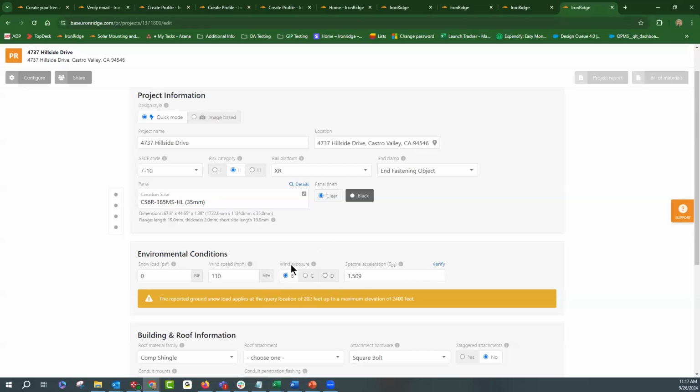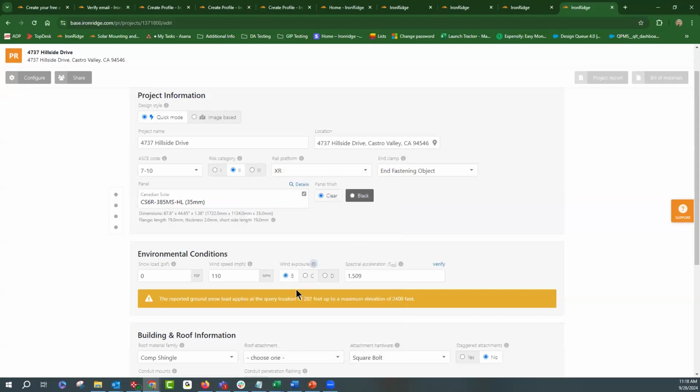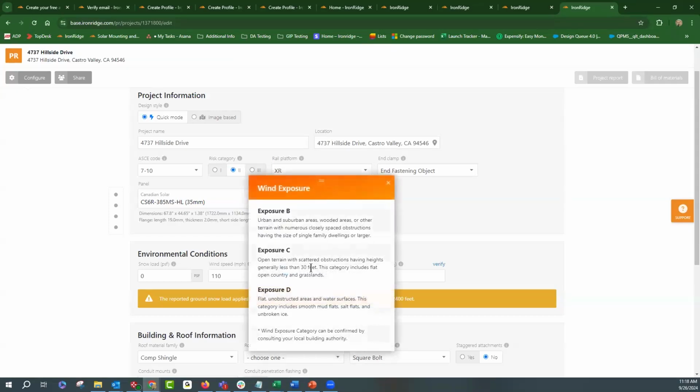You will, however, have to select the exposure category, which is based off of the specific location of where you're going to be installing this project. So if you have any questions around what this means, you can always click on that information bubble. But just to summarize, B essentially is a residential area. C will be open terrain, right? Somewhere like a farm area. And D is more unobstructed, close to the water, hurricane-prone regions, things like that.